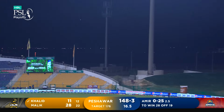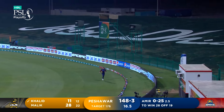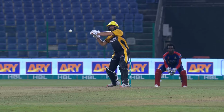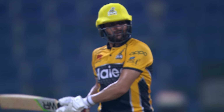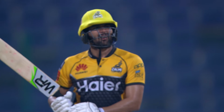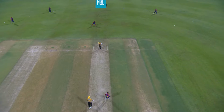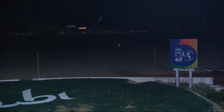There's that swipe out of the ground. He listens to you, Tommy. It's a six. And looking for that change-up again, but just too short on that occasion. So he's going leg side, always going leg side. The field is set that way, though.